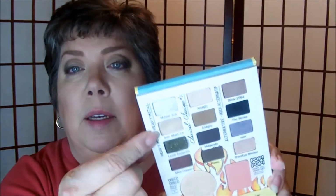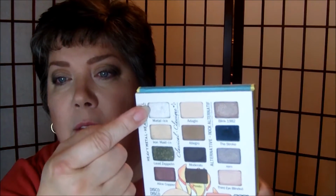So let me pull out a Jessup tapered blending brush. Let's see. Yeah, that's softer. Old eyelids need a soft touch. What I do is, I really like this Iron Maiden shade, and I'm going to use it on my eyelid. It's just kind of a gold shade that is really so velvety soft. I just love how it goes on the skin, so soft and smooth. So I really do like that shade.